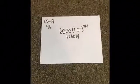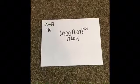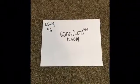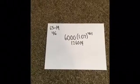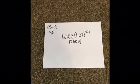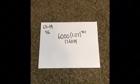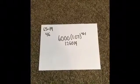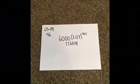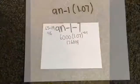23,208. This problem is the same as the problem we just did, but what we're changing is that we're asked, on our 65th birthday, how much will we have in our bank account at the end. What we do is 65 minus 19, because 19 was the age that we started. We would get 46, and we take 6,000 and take that 7%, which is 1.07, and simplify down, and we would get our answer, 126,014.